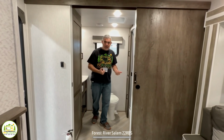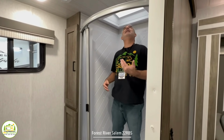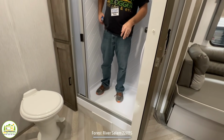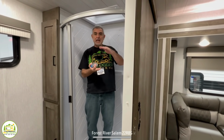Now, once you're in the bathroom, let's take a look at the shower and headroom and all that fun stuff. So here I am in the shower, and like I've mentioned before, in almost all travel trailers, you have to step up from the floor into the shower, and then I go ahead and measure in the shower because of that, right? You're not standing on the floor now, you're up 6 or 8 inches.